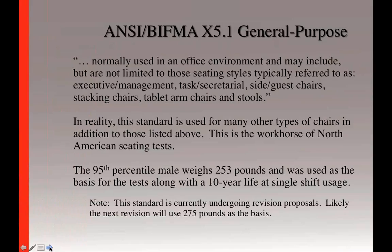So the first seating standard I want to mention is the, we call it the X5.1 general purpose, and this is largely for chairs that have a lot of adjustability. These are working chairs used primarily in the office and business environment. In an educational facility, you probably find these in the administrative offices. It's based on the 95th percentile male, and that's how the tests are developed. And I'll be talking about the various tests as we go through these.